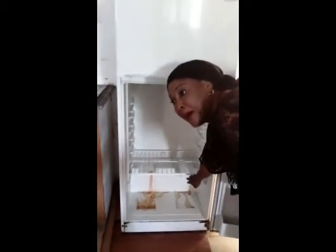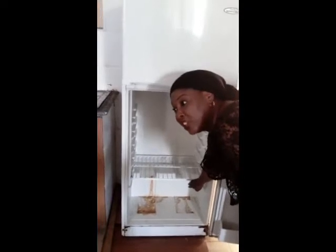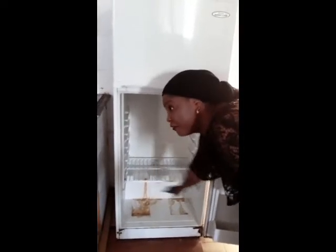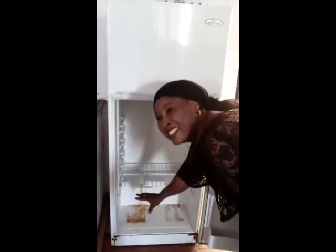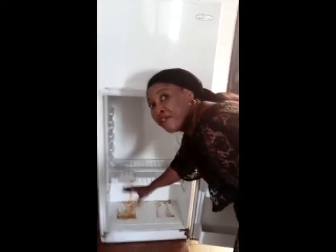Can you see the lower part? Do you all have a fridge? Go and open your fridge and check the lower part. Some fridges have racks. That is the place you are supposed to keep your fruits and vegetables, inside that white rack in your refrigerator. So fruits and vegetables are to be kept inside the lower part of your refrigerator.